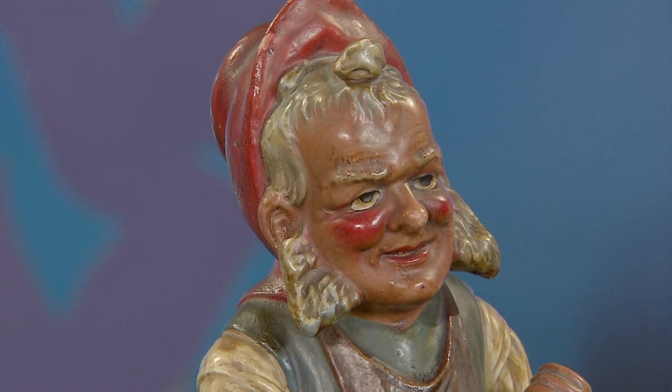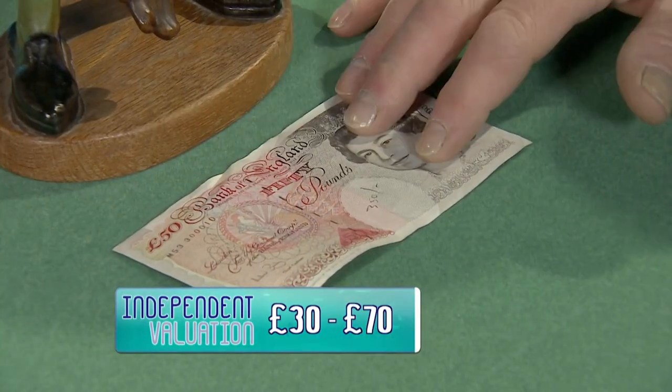Okay, you bought it here to sell it. It's a pure guessing game for me, but let's see if I can part you from it, shall I? 50 quid. Shaking his head, not quite. Well, it's a tricky one, this, isn't it?